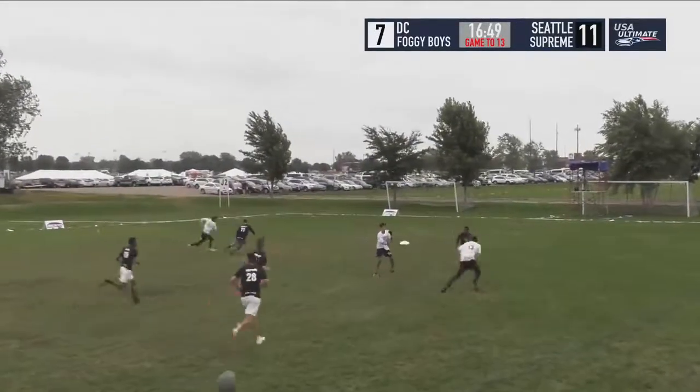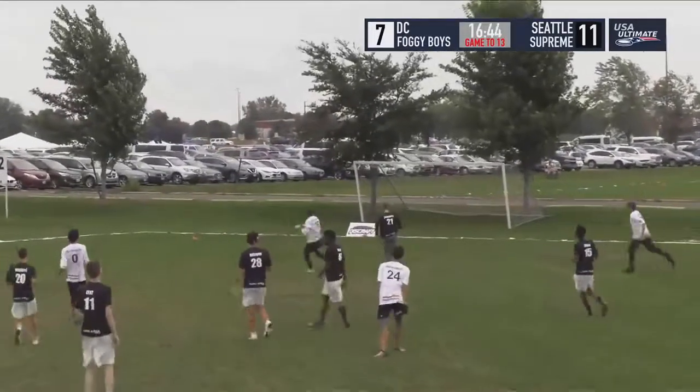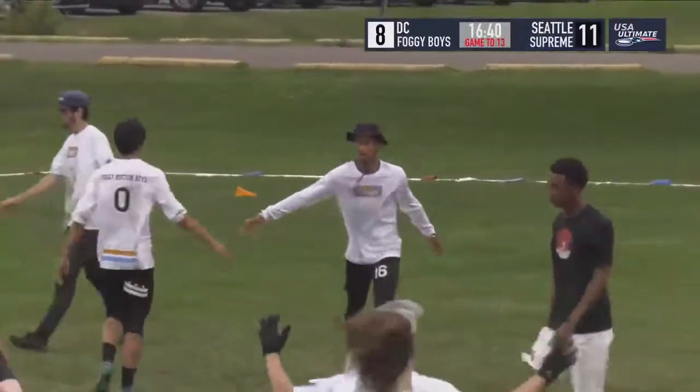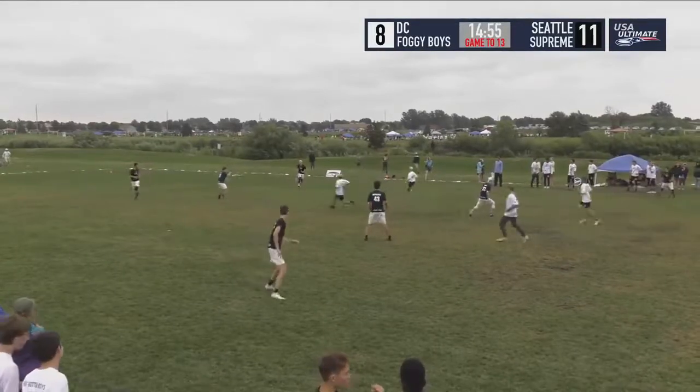Taking an immediate deep shot. 1-on-1, it's completed. Quick give and goes, back and forth. Shot to the end zone. And DC is able to hold. They take it, so it stays in and rolls.